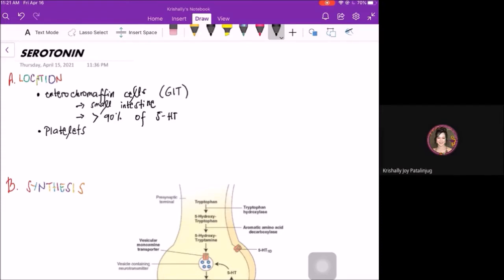And finally, there is serotonin that is synthesized in the CNS. Take note, serotonin is also synthesized in the central nervous system. If 90% is synthesized in the enterochromaffin cells, about 10% of serotonin is synthesized in the brain, or the CNS. So that is the location of serotonin.